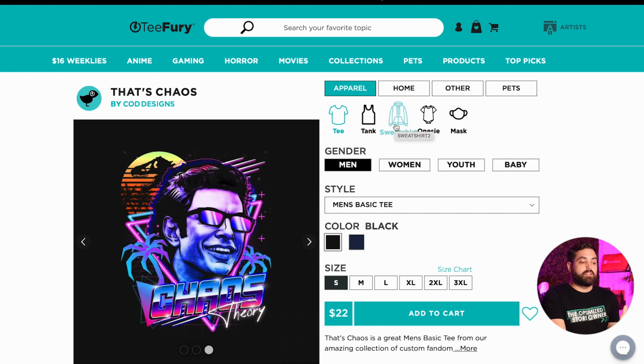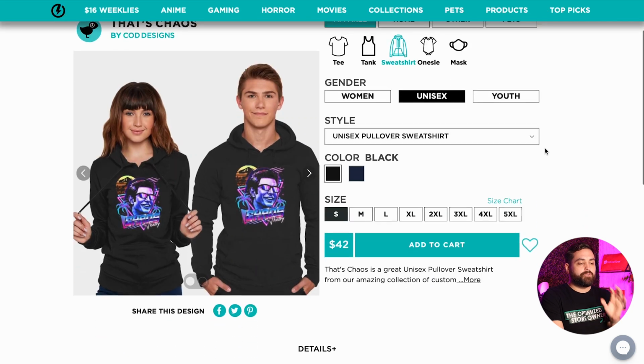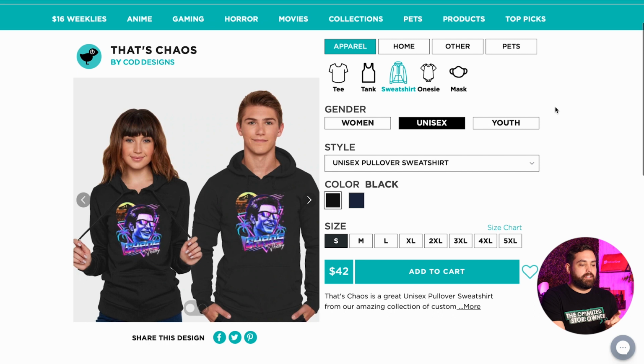Let's say you really truly like this design, but you actually want it in a sweatshirt. You can click that little icon that has a sweatshirt, and it will bring you to the sweatshirt product within the same design and everything. That's what I truly like about this, and it really caught my attention because I haven't seen it done like this, even on some of the bigger websites that carry some of the same idea, where you're basically shopping for a design. Having it this way just makes shopping a lot easier for the customer, and it's just great that they're doing that.